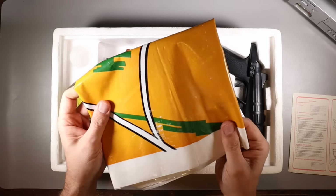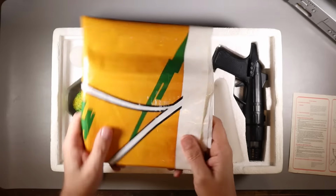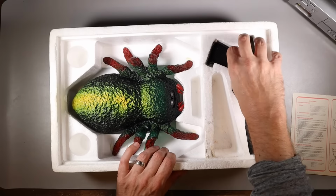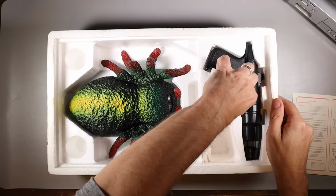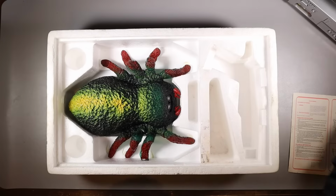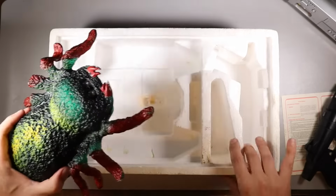Quite heavy gauge, heavyweight polythene. I don't know, it's quite thick. That's what I'm trying to say. And our gun. It's stuck in there. There we go, our gun. And our spider himself, Boris.